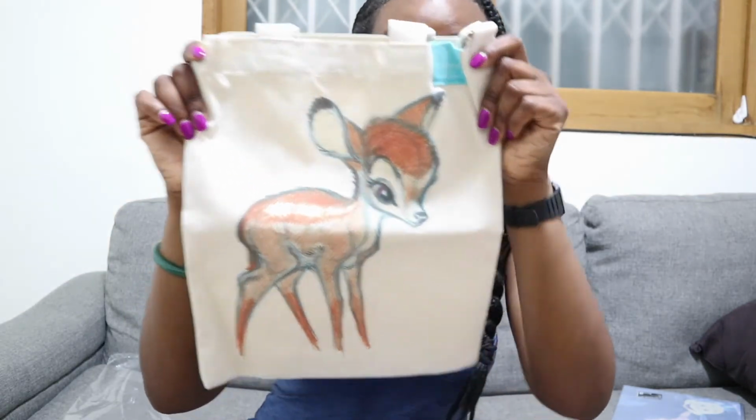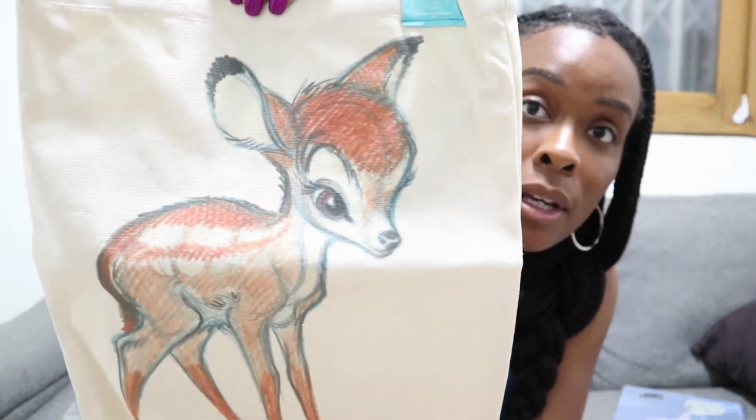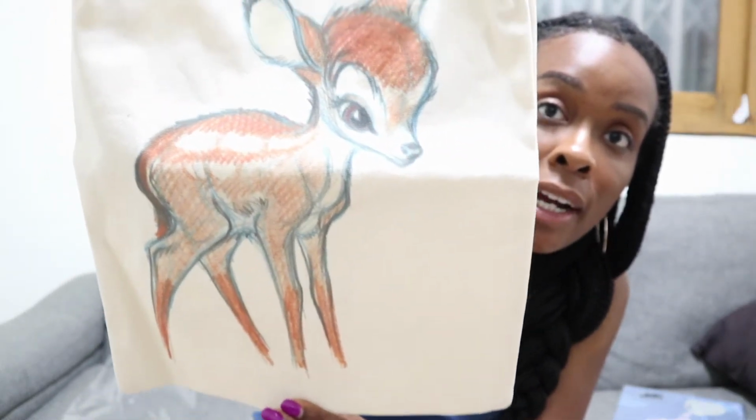But yeah, I did get a few things while I was there. Of course, I can't go through a gift shop and not grab something, so I wanted to show you guys the things that I did get. So I'm a sucker for a tote bag. I absolutely love them, and I fell in love with the sketches that they had of Bambi. So when I was in the gift shop, they had a sketch of Bambi on a tote, and I just thought it was the most beautiful little creature ever, so I picked that up.